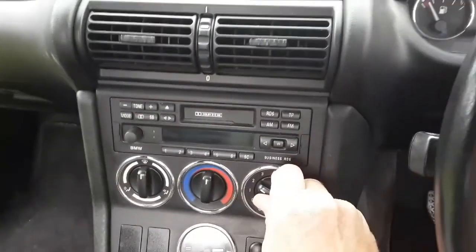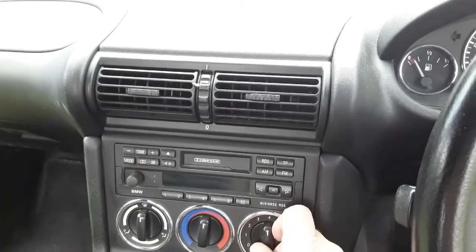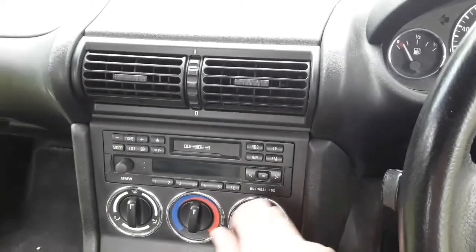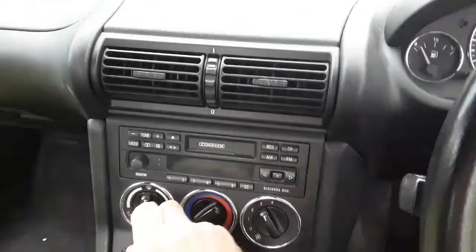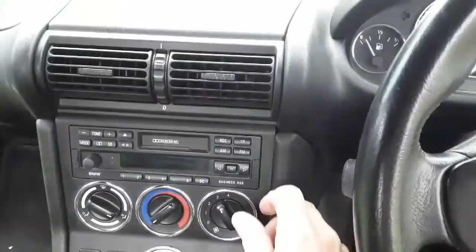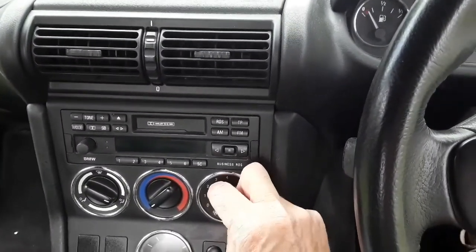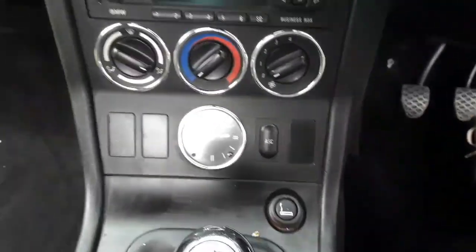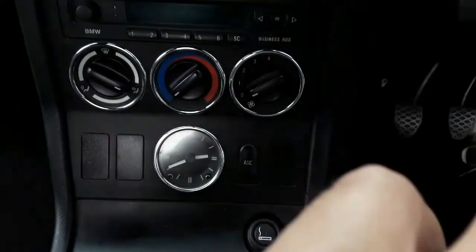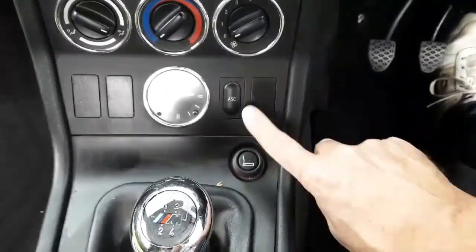Heating and ventilation works on here. I forgot to do something. Blowing all the flowers out of the venting. Working on all fan speeds. Let's see if the time's right on the clock. Well, you won't know what time it is, but I can actually tell you that the clock is the right time. This is the ASC button.